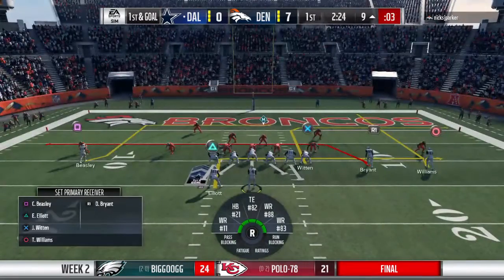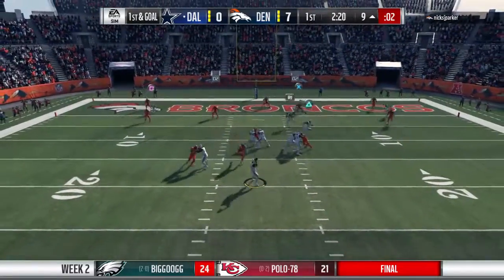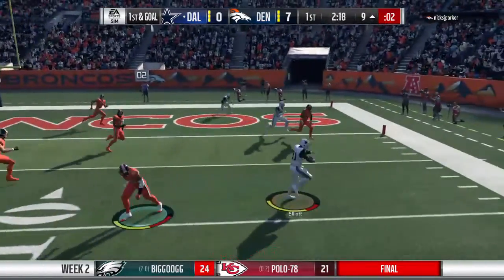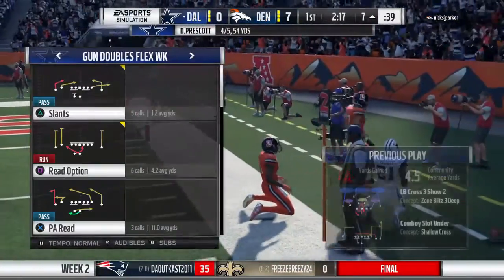Time running out here on the play clock. Prescott yet again. Drops it underneath. Elliott. 3 yards is the gain that time.